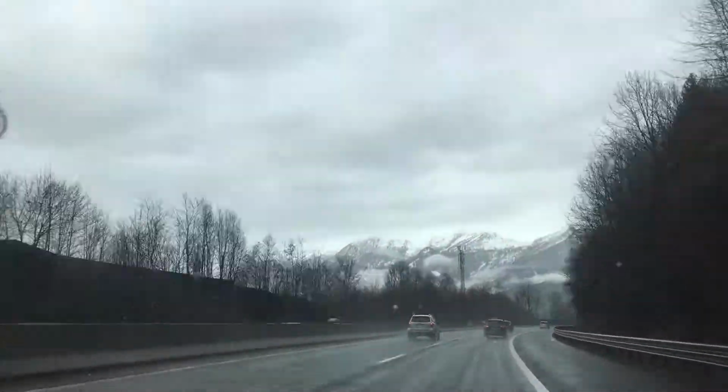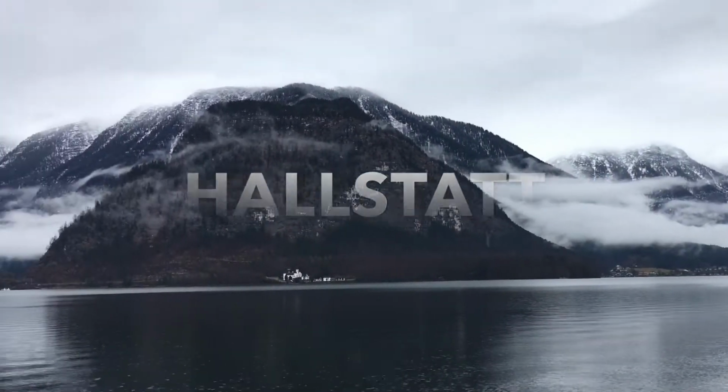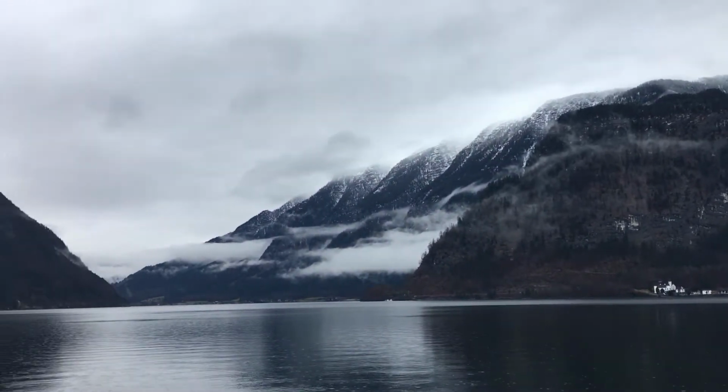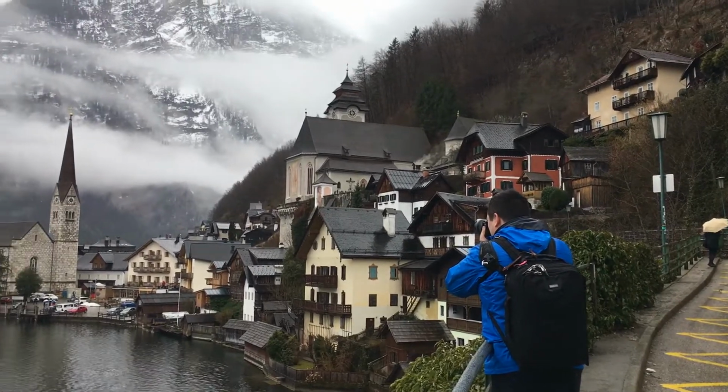The next place on our itinerary, little Hallstatt, Austria. This beautiful little town has been at the top of my travel list for a very long time, and after seeing gorgeous photos of the surrounding area, I couldn't wait to explore.